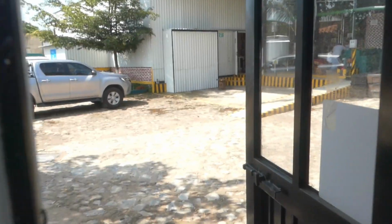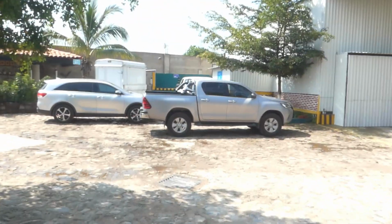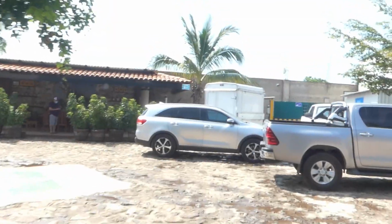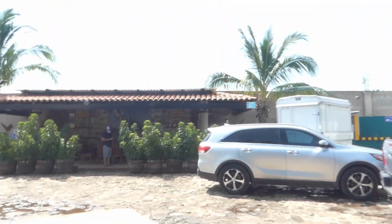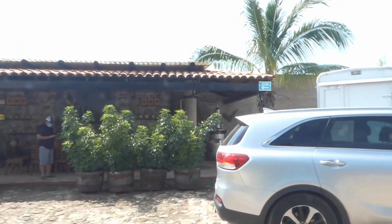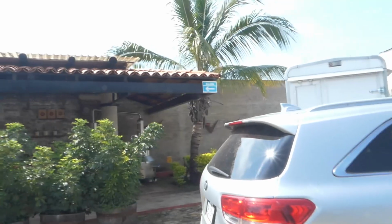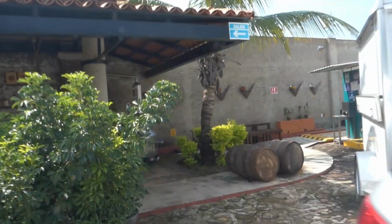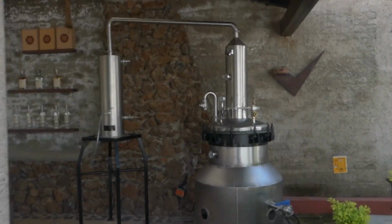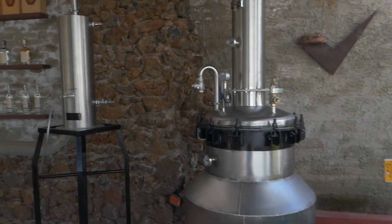So coming out of the bottling area, we're back in the main courtyard. And over in this area over here, we have a small still, which you can get an idea of how distillation works with. I think they do a little education here and show you.